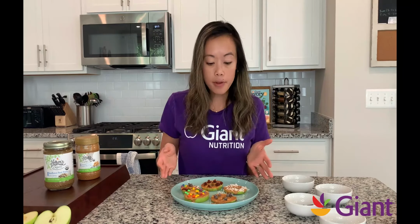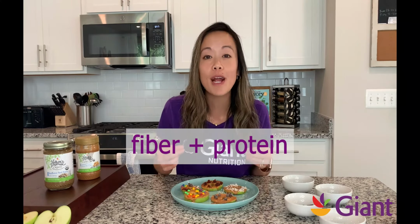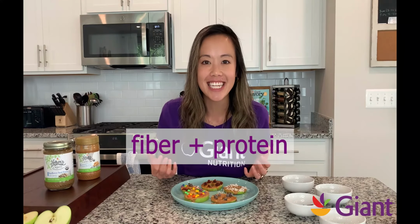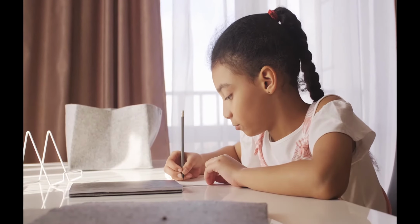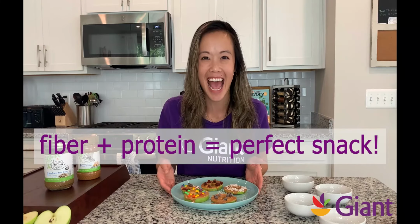So we know that apples are a great nutritious and healthy snack for us. But did you know that apples and peanut butter, or apples and your nut butter, make an even better snack? Any guesses why? Apples and peanut butter are a great combination because it's fiber and protein together. When you eat fiber and protein together, you feel fuller longer, and it gives you that energy that you need to play and to do your homework. So this apple donut recipe is a great snack to have.